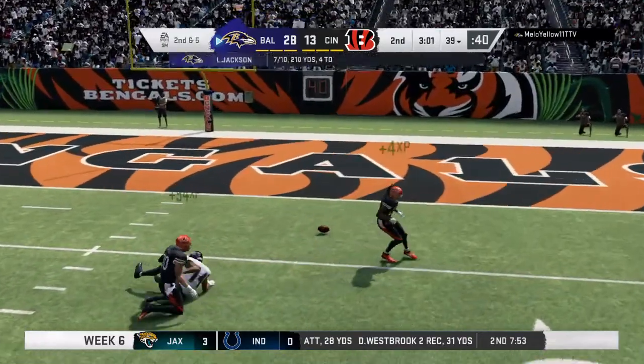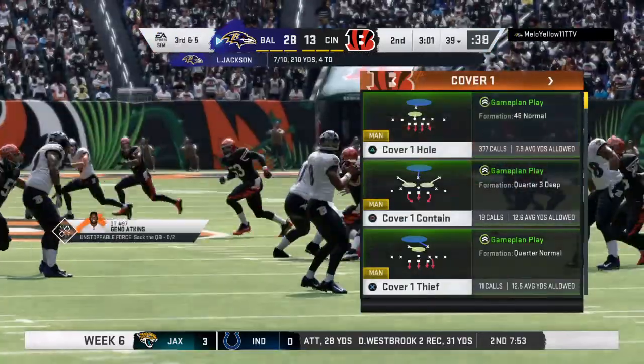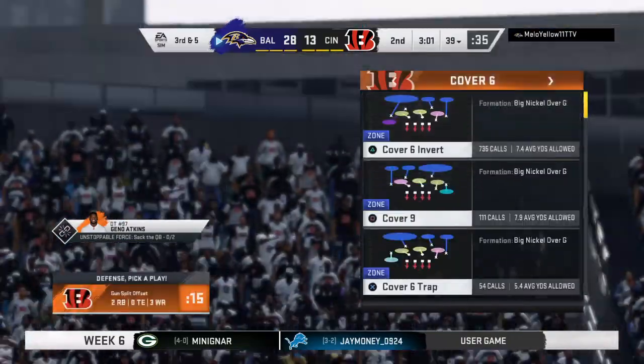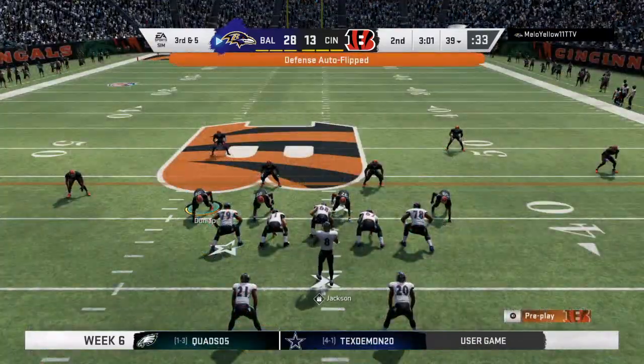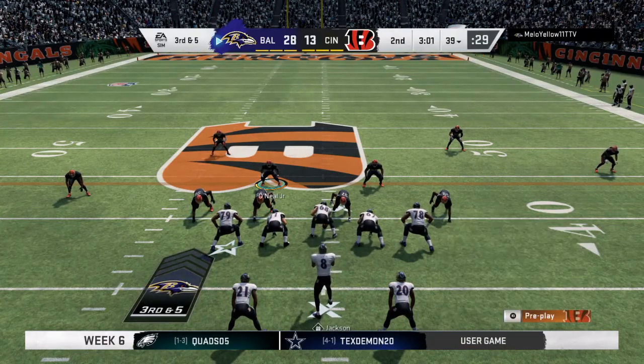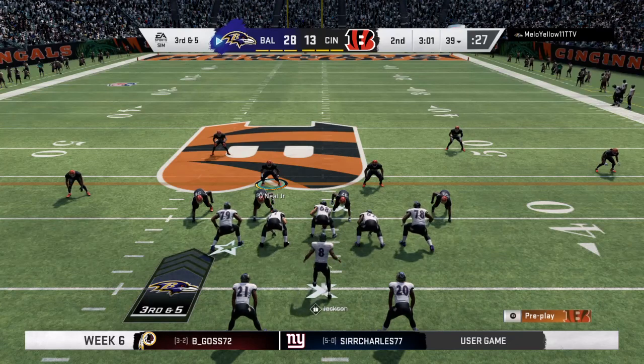Now a deep ball there on 2nd down, but it'll wind up incomplete. The beauty of being able to play a zone defense, when you can sit back and see the ball coming out of the quarterback's hands, guess what? Creates a lot of confusion, kind of a muddle in the middle of the field where you can go make a play on the football.